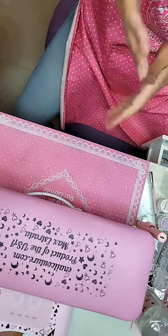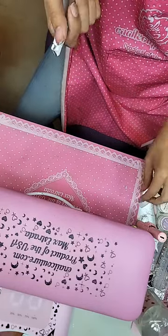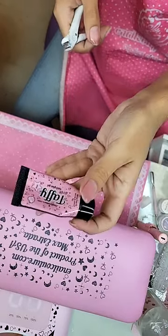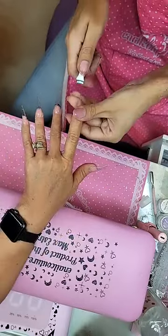Hey Max, what kind of gel are you using to adhere the nails to the nail plate? We use taffy gel today, which is the newest of the 1, 2, 3 Go Gel family. So now we're gonna cut the tip.